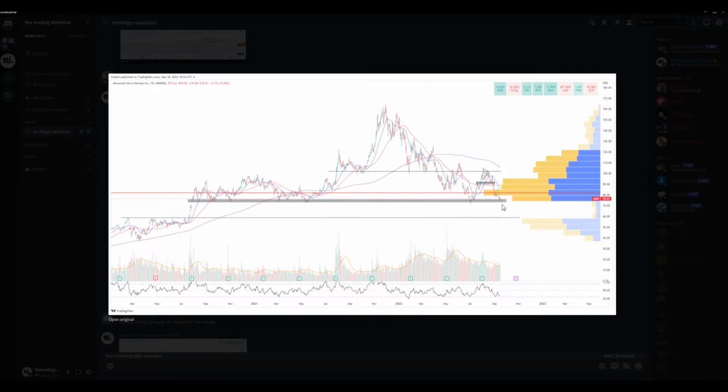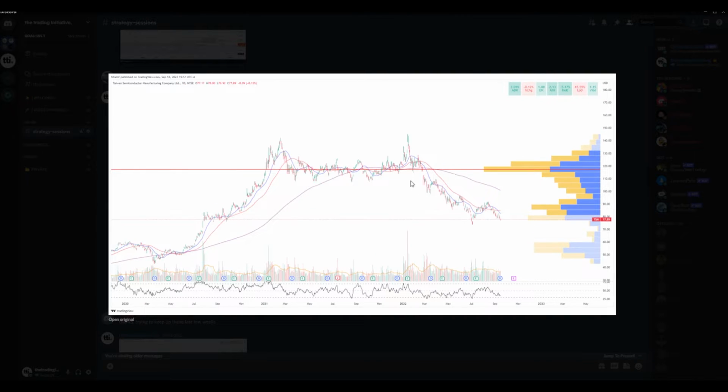You do not find setups with this big of a move with low volume. Now, we looked at TSM as well, and yeah, this is actually not a bad setup whatsoever, but there are a few things that made us choose AMD over TSM. One thing, it also has a low volume node all the way down to $60. But there are two determining factors that made us want to choose AMD over TSM.